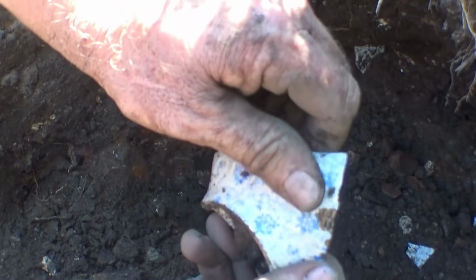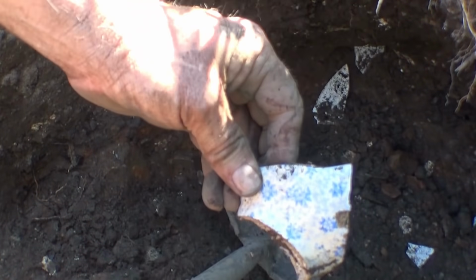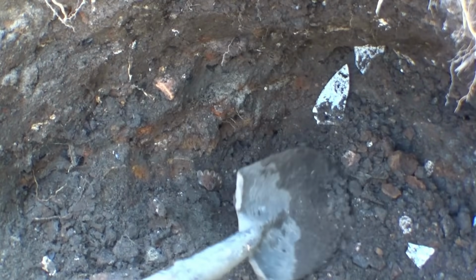Look at that. Isn't that pretty? It's not flat, but maybe you can make something out of that. But we're saving the colored stuff. Alright, that's about it for now, I think.